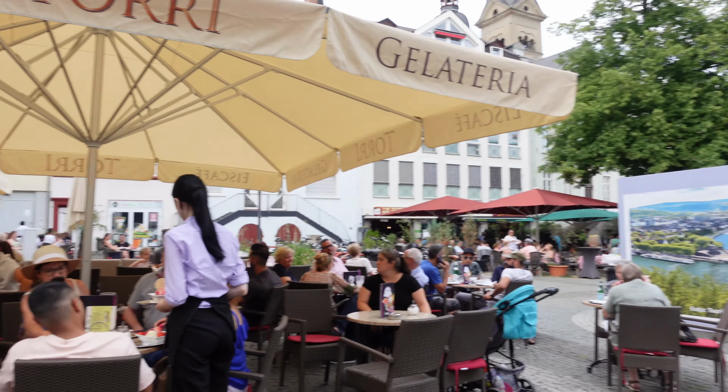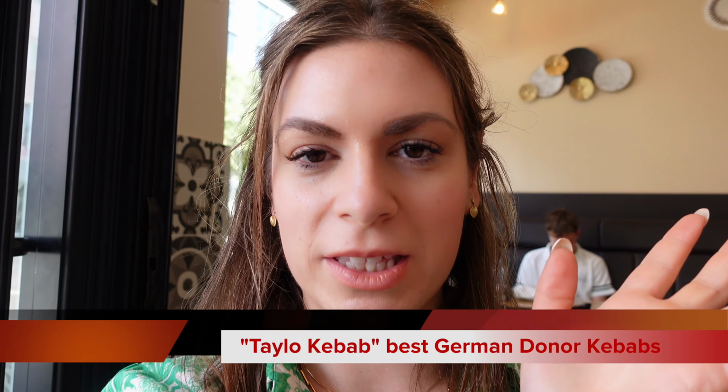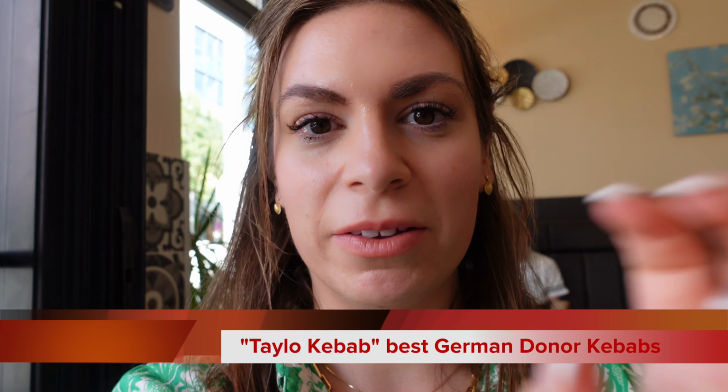Ice cream cafes. Ice cream gelaterias are so big here. And then we have shishas. So we're in Koblenz, and what's more German than to get a doner? German doner kebab. I'm going to let you know how this one is.